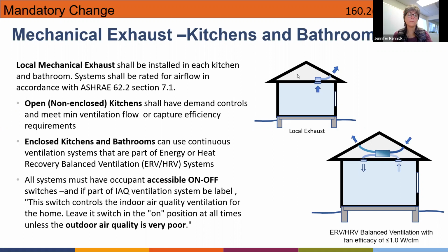However, if your kitchen is enclosed, you can use a continuous ventilation system that's part of an energy or heat recovery balanced ventilation system. And we have a picture of a slide looking up at a ceiling that's got a system like that, which I'll show you at the very end. That's part of the additions and alterations. But if you have an enclosed kitchen, you can do that. Otherwise, your open kitchen needs to have the demand controls and meet all the minimum ventilation flow and capture efficiency.